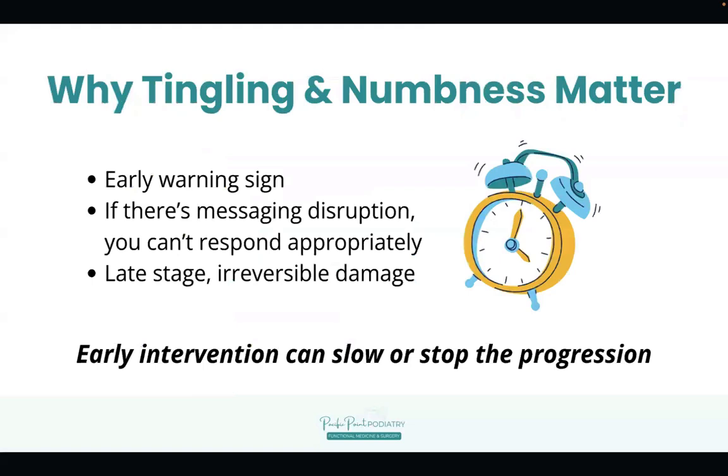So why do these symptoms matter? It's a warning sign that something else is going on. So your body senses pain or disruption in signal. It means there's something that we need to look into. We shouldn't ignore it, because a late stage of not dealing with the root cause could be irreversible damage. And that's why early intervention is very important, because we can slow down that progression or even stop it if we catch it soon enough.